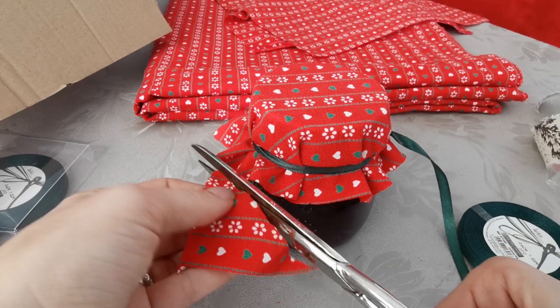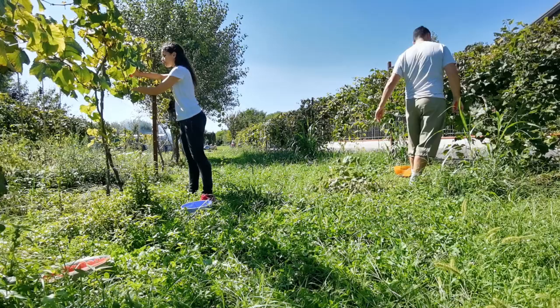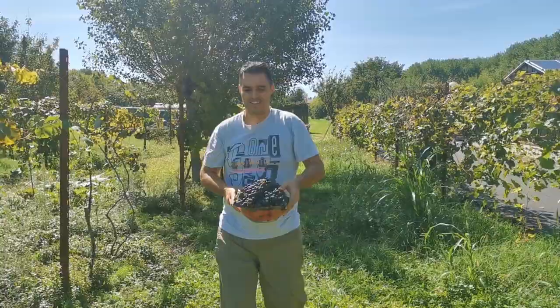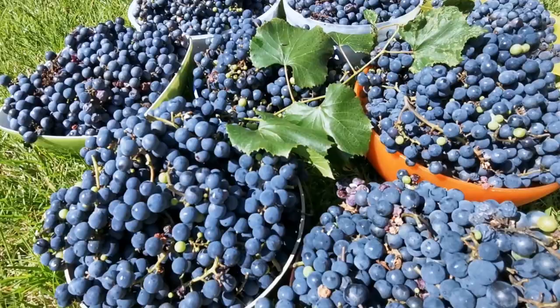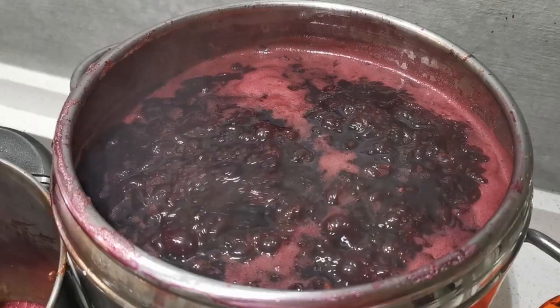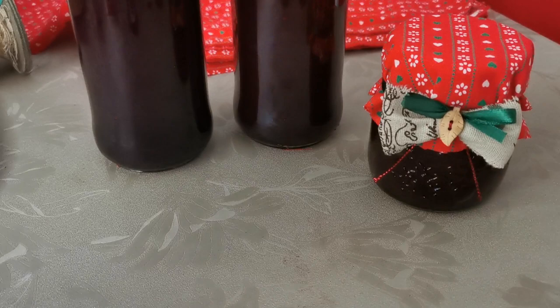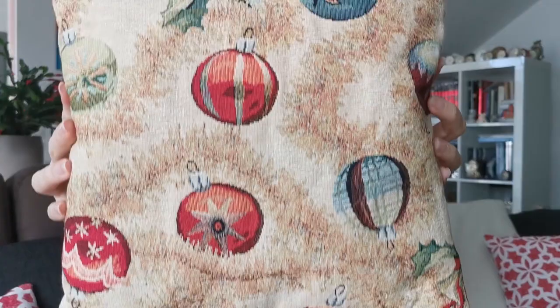Then I got a very large piece of fabric, and here's how we used it. These are homemade jam jars. You know that a couple of months ago we did the grape harvest here in our garden, and we cooked the jam, then we put it inside the small jars and we gave them as small Christmas presents to our friends. Then in the Christmas section everything was 50% off, so I got this cute little pillow, which is adorable, for only 3 euros.